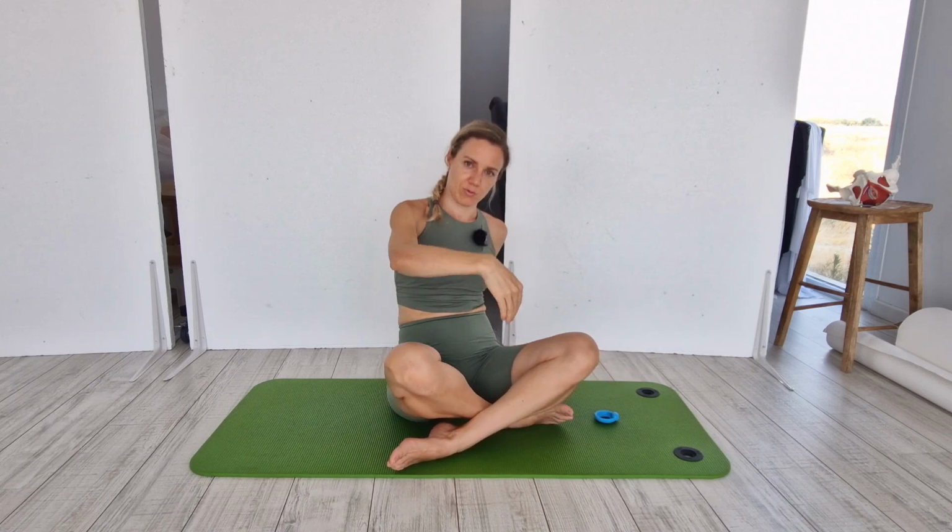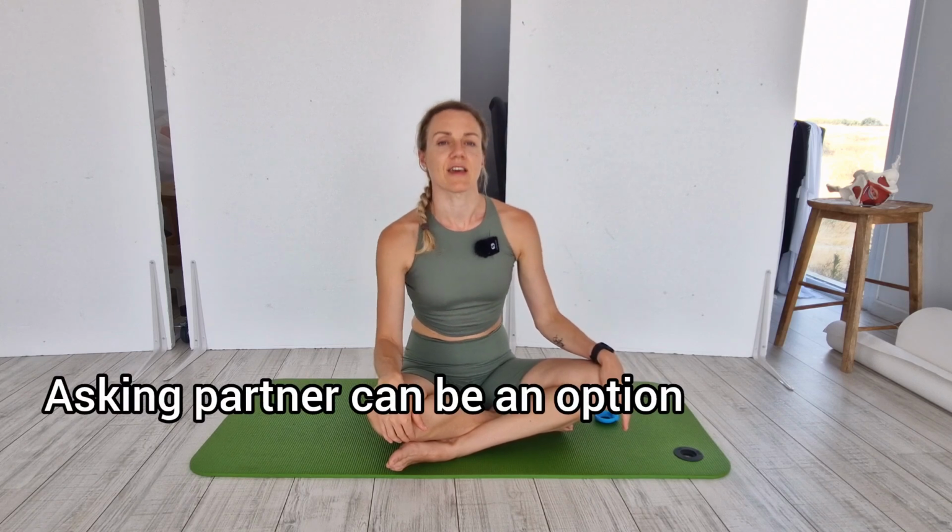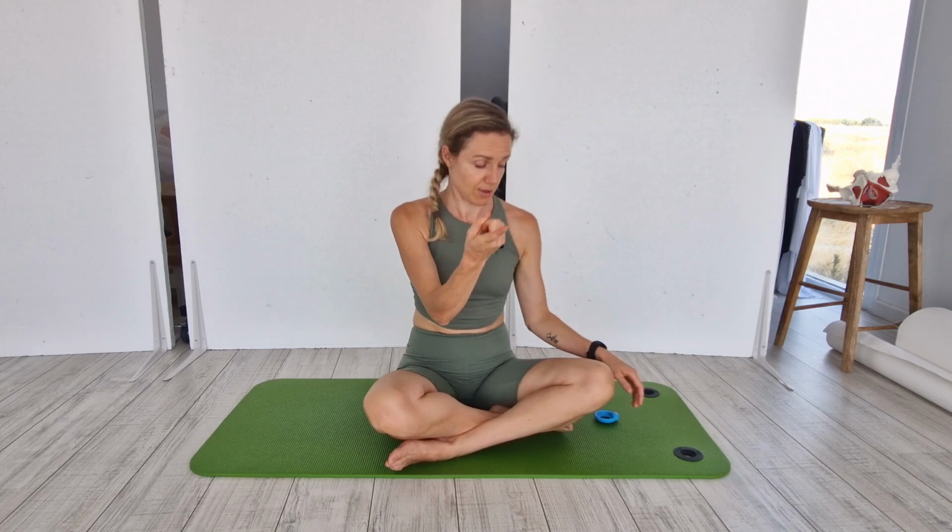In my personal practice, I had women asking their partners to remove pessaries because of the position. If you have to reach for the pessary yourself, we're going to talk about it in a second, then the partner can go straight in. Most of the time partners do have longer fingers and they can reach for the pessary and hook it and remove it down. So this is a feasible option if you're comfortable with that.